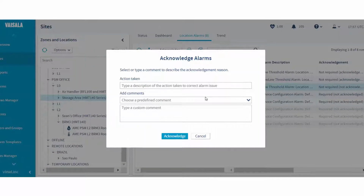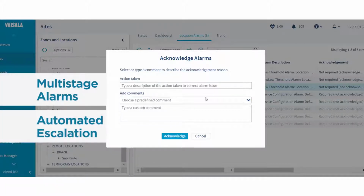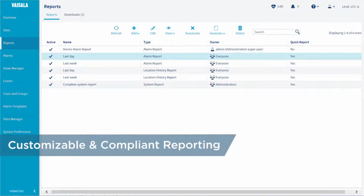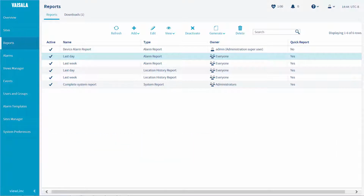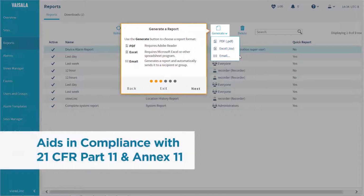Configure alarms to fit your workflow and procedures. Set up multi-stage alarms, automated escalation, and non-reportable warnings. Create reports as you need them and schedule regular report delivery by email. All reports are designed to aid in compliance with 21 CFR Part 11 and Annex 11.